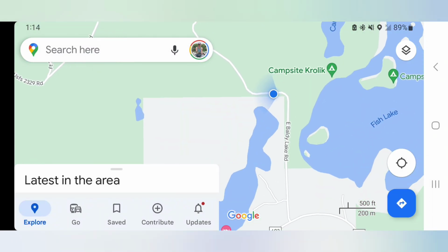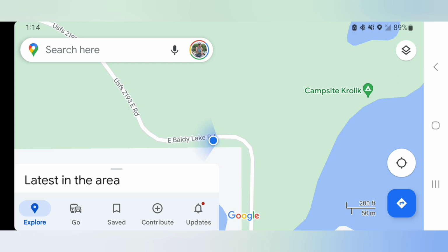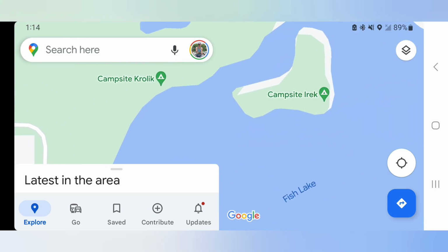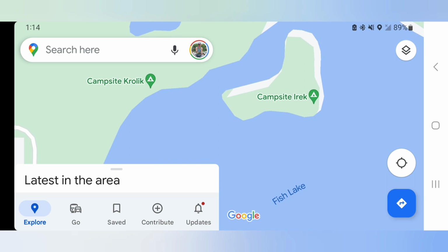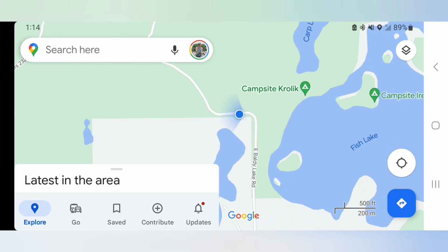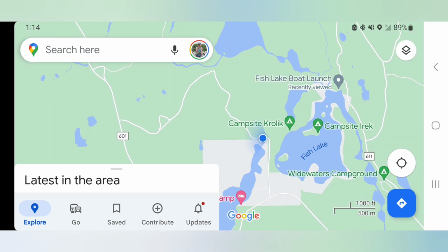Campsite Krolik is located along the edge of Fish Lake in Michigan's Upper Peninsula, and out in the middle of the lake on an island is Campsite Irek. Both of these campsites are dispersed campsites and are not accessible, it turns out, from the road. You have to put in at the boat launch and paddle to the campsites. There's no parking from the road that I brought out here. So I'm gonna have to go find another way to get to this campsite.